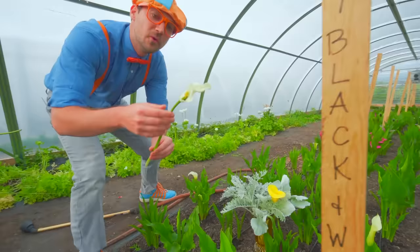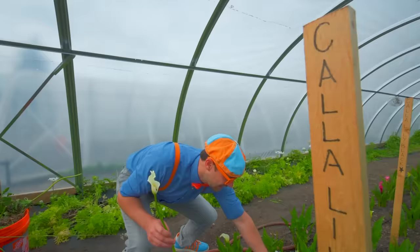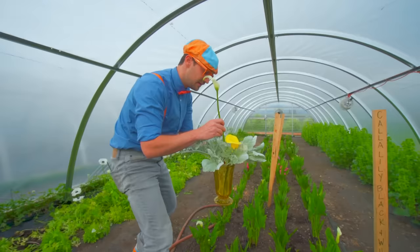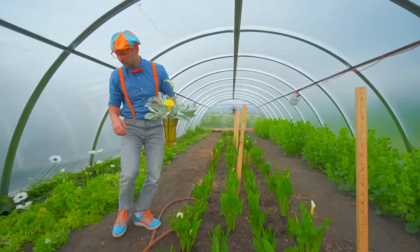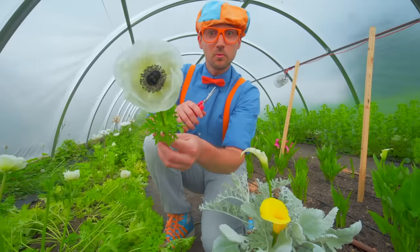Ooh, it's kinda white. Yeah, it also has a little bit of green and a little bit of yellow. Yeah, and it makes that color. All right, let's put it right there. Yep, perfect. Oh, look. Wow. Take out our scissors. Gotta be careful. Okay. Ooh, that one's the color white. Put that right there.